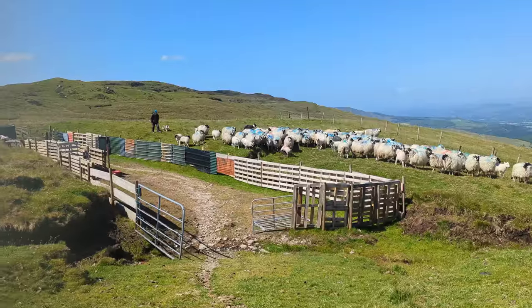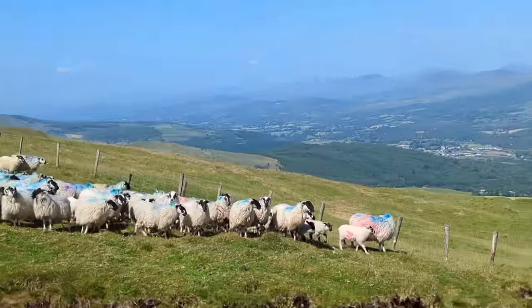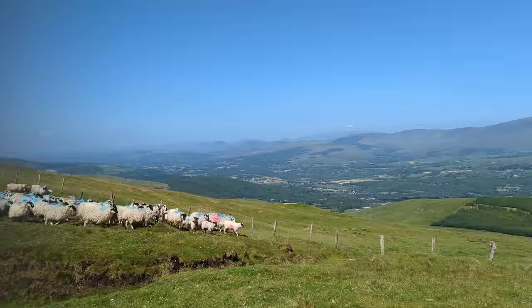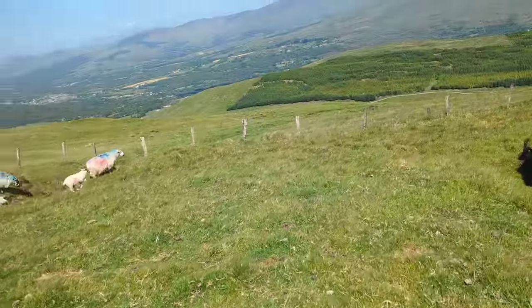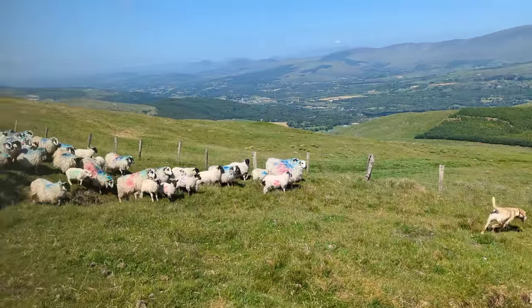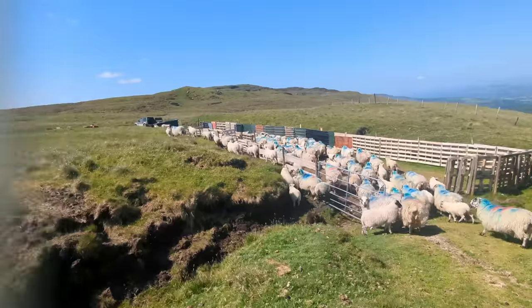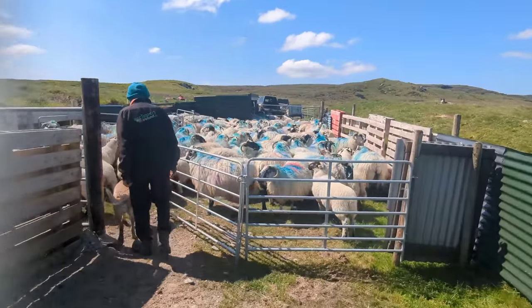So we're gonna try this side now, see will they go in here. Charlie, go outside. Go outside. Go dog. Well, some of them are after going. Half the lambs are going above the top of the side of the fence.